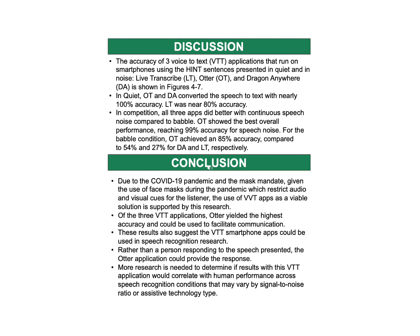Due to the COVID-19 pandemic and the mask mandate, individuals are now asked to wear face masks, which restrict audio and visual cues. The use of voice-to-text applications as a viable solution is supported by this research. Of the 3 voice-to-text applications, Otter yielded the highest accuracy and could therefore be used to facilitate communication during the mask mandate. These results also suggest that voice-to-text applications could be used in speech recognition research rather than in-person subject testing. Rather than a person responding to the speech presented, the Otter application could provide the response.